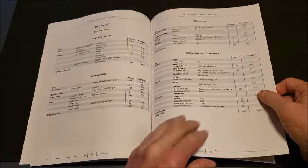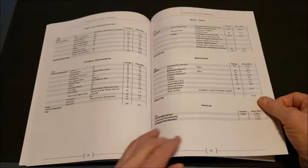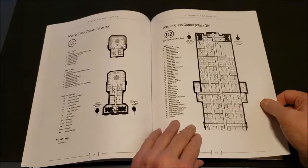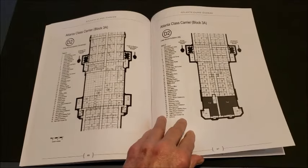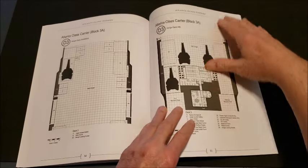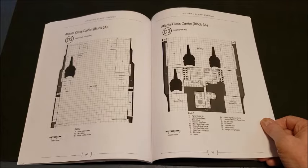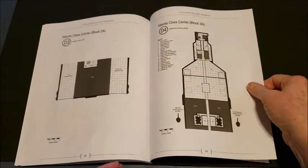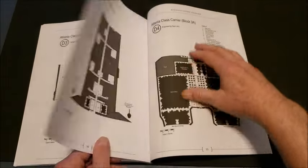And then we get a nice look at a Block 3A. So this would be the third iteration of it, third of four. And all the crew accommodations, the small craft, the software. Beautiful deck plans. This is a big, big ship. Just really nice. This is exactly the kind of thing I'm looking for in a ship book. I want nice ideas. I want good deck plans and logic. There's good logic and reasoning behind the laying down and design of this particular ship, the ship class.